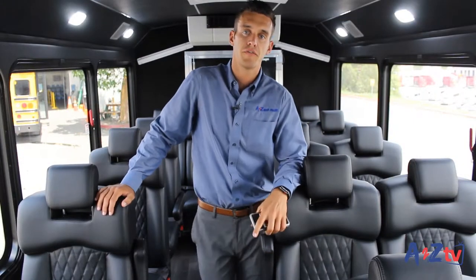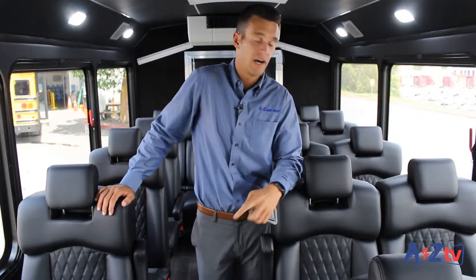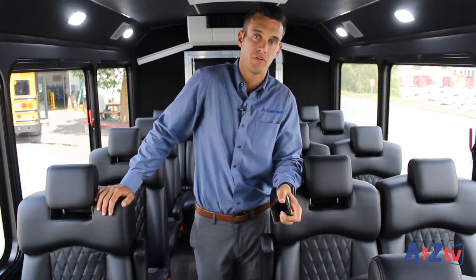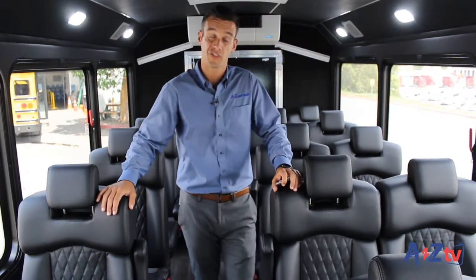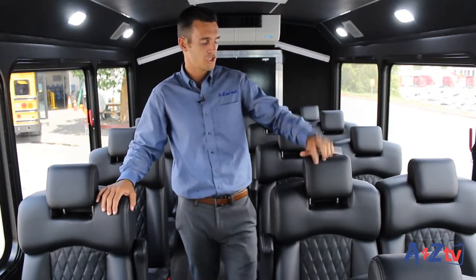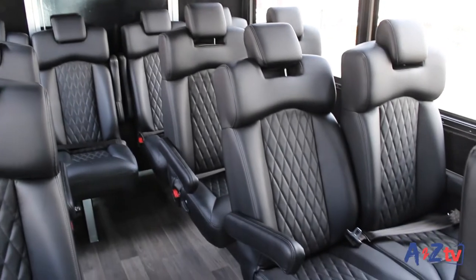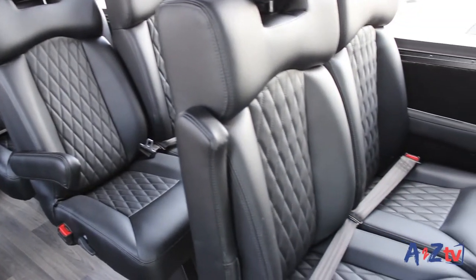All right, so gonna show you a few really nice features on the inside of this Glaval Commute. Again, any of these features that I'm about to show you can be done on any size Glaval unit across all size chassis and even manufacturers. First thing I wanna show you is the Tria seating. Diamond stitch pattern, the nicest seats in the industry. Nothing is as comfortable, as durable as these seats are right here.